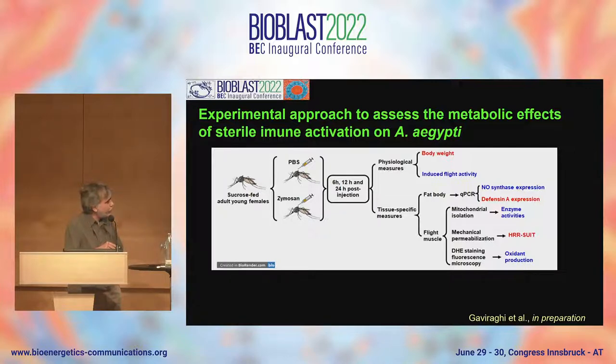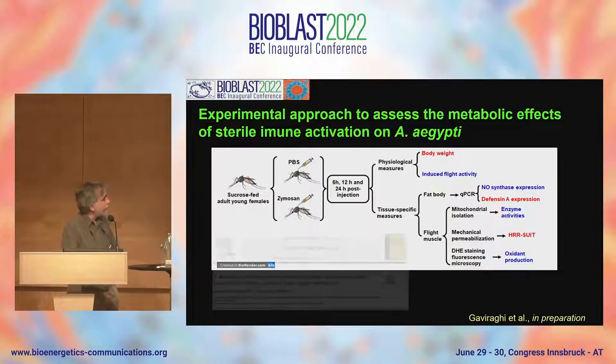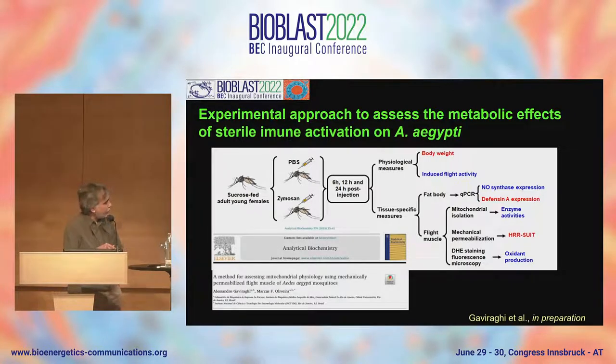In the tissue-specific measures, we focused on the fat body, which is a kind of mixture between the liver and adipose tissue in insects. And then we measured the expression of nitric oxide synthase and differences in the expression of defensin in the fat body. In the same individual, we isolated the flight muscle and assessed mitochondrial enzyme activities, respiration, and oxidant production. We also had physiological measures like body weight and induced flight activity. This is particularly important because we developed a method for assessment of respiratory rates at the individual level, in a single flight muscle from every mosquito, which we published recently.